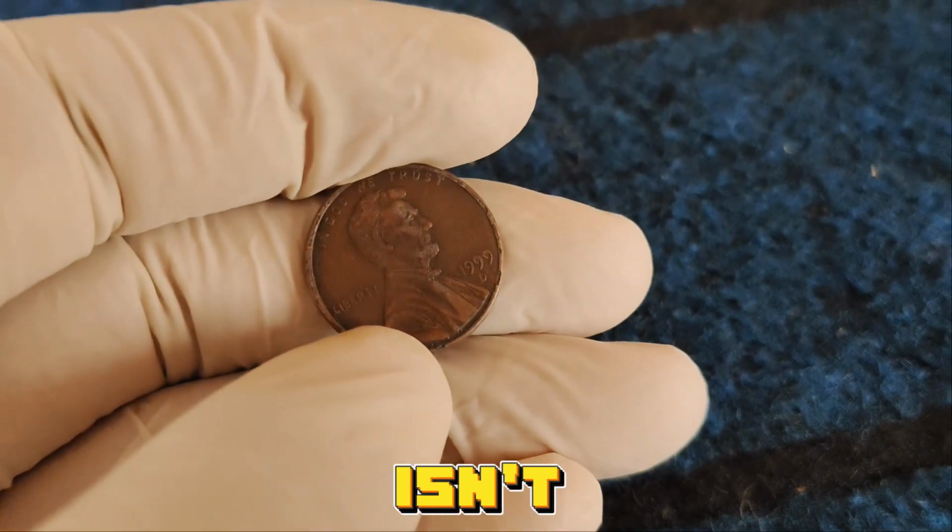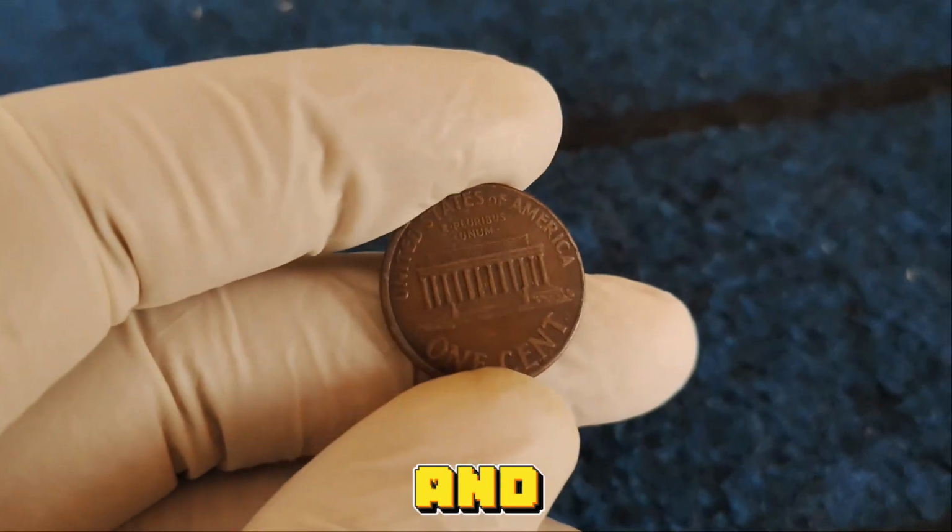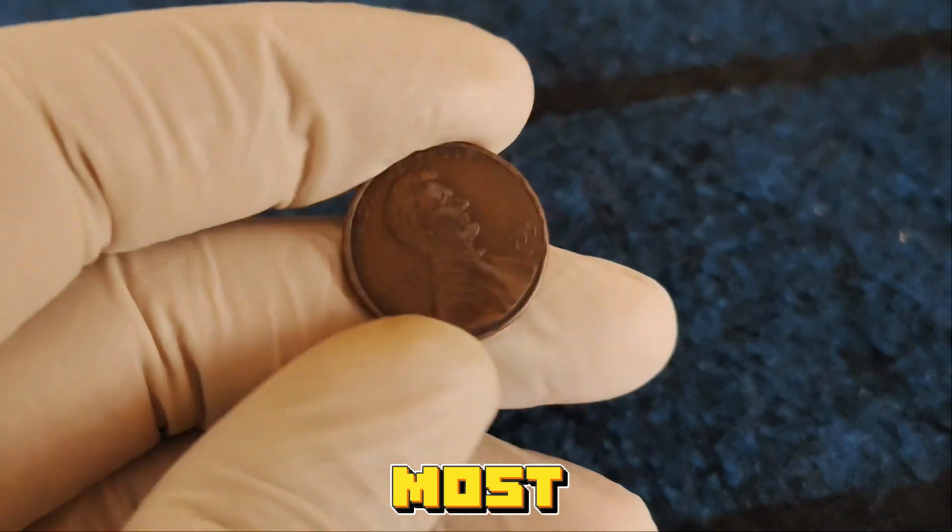or more. This isn't just a story of copper and zinc, this is a story of history, rarity, and the thrill of discovering hidden treasure in the most unexpected places.